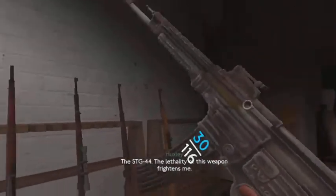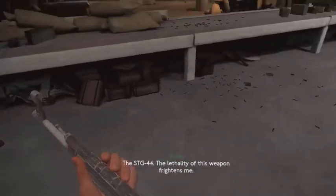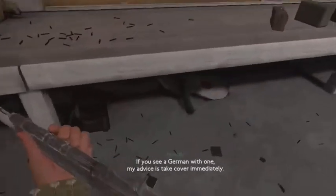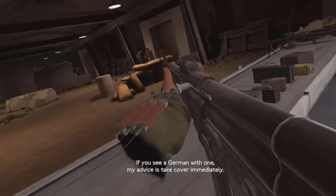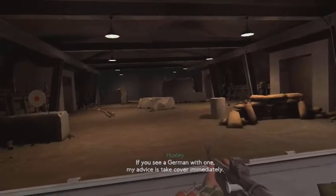The STG-44. The lethality of this weapon frightens me. If you see a German with one, my advice is to take cover immediately.